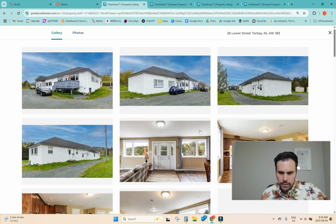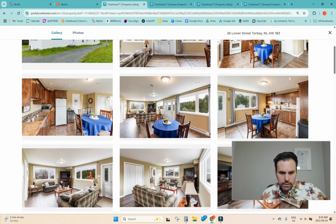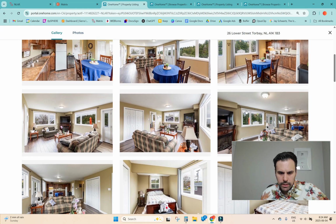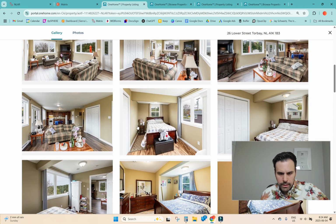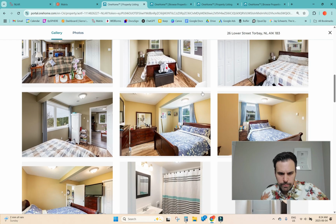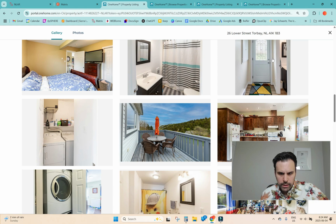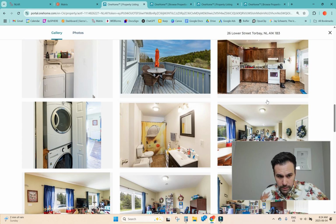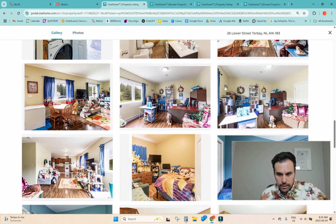Let's have a look. So it's a big old ranch style, kind of like a flat bungalow. Got 1 unit here. Looks nice. Living room, dining. Bedroom, bedroom, 3 bedrooms, and a bathroom. Then you got another unit, or that's like another door, laundry, back deck. Then we've got another unit, laundry, bathroom, living, dining.